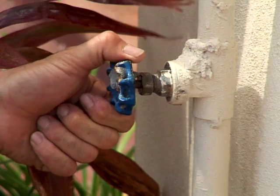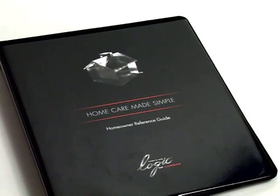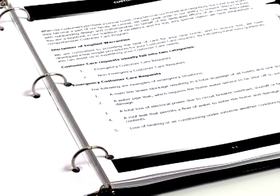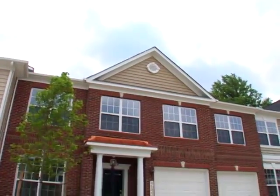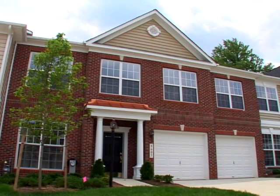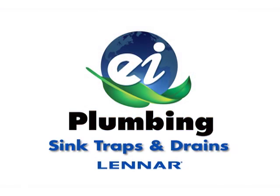Once you have shut off the water supply, follow the emergency service procedures found in your home care manual. If you're faced with a plumbing leak or water overflow, be sure to follow up with your local customer care team to document the incident. Large water spills, if not handled properly, can result in costly long-term water damage to your home, such as rot or mold.